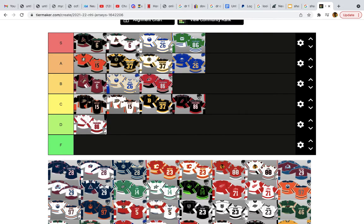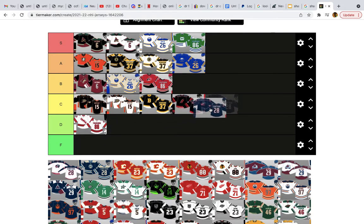Columbus Blue Jackets. I think they're pretty average. A lot of blue. The red pants kind of help break it up a bit, but in terms of the jersey, I mean, the striping's very simple. It's just thin pinstripes coming up. Colors are nice, but overall average.